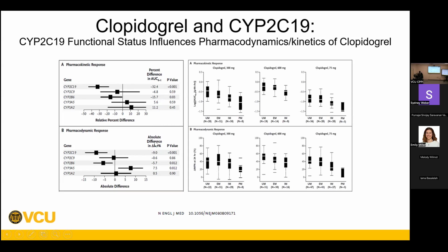If you measure their mean platelet aggregation, or the change in platelet aggregation, it pretty much follows closely the kinetic categories. So if you have non-functional 2C19 status, that's the largest impact on whether or not you're going to be able to limit platelet aggregation. So that's short-term kinetics, dynamics, or how the drug is working.